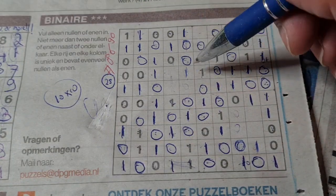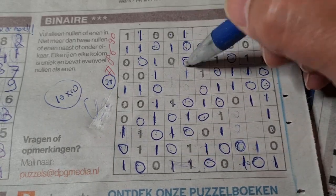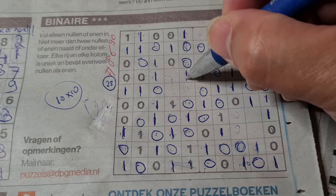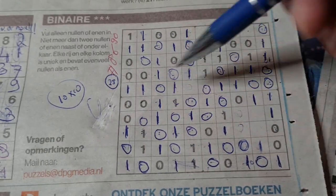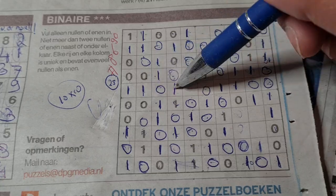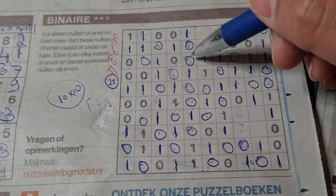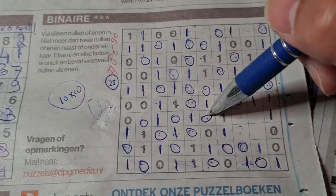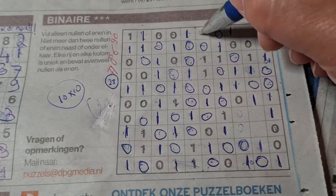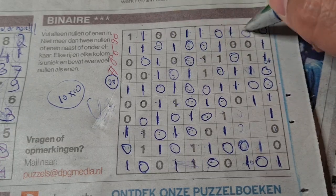Let me continue. And we have a double 0 here, 1, there, 1. Double 1 here, no, there, no. Double 0 here, 1, there, 1. And 1, 2, 3, 4, 5 ones, so the rest are 0s. Double check. Here we have 1, 2, 3, 4, 5 0s, so the rest are ones. 1, 2, 3, 4, 5 ones, so the rest are 0s.